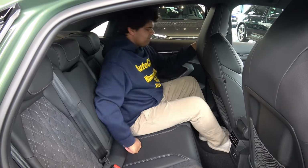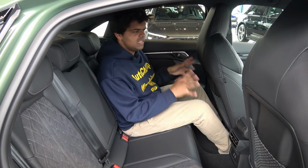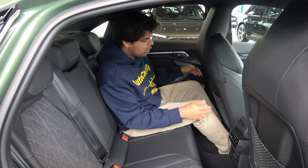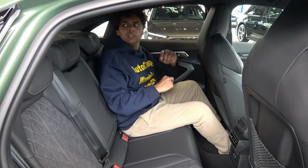Now, seating, everyone. My feet room is plentiful. My knee room is great. Just be aware that depending on the seating adjustment of the driver or the front passenger, your shin can make contact with the seats, but that shouldn't be a big issue.